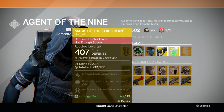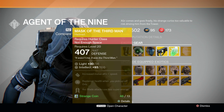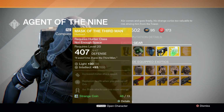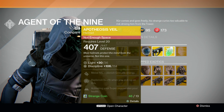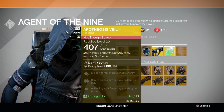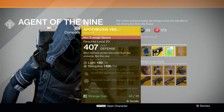Next up, we've got the Mask of the Third Man, an exotic Hunter helm piece. This helm replenishes your health whenever you pick up an orb of light and reduces the amount of super energy you use during Arc Blade. Overall, it's really good for Crota's End, since anything that can heal you in that raid is worth it, which brings us over to the Warlock piece, the Apotheosis Veil. This exotic Warlock helm also provides the replenish health on orb pickup ability as well as replenishing your health whenever you activate a super. Both of these helmet pieces feel like they were tailor-made for Crota's End, and if you haven't gotten your hands on them yet, I would greatly recommend that you do now.